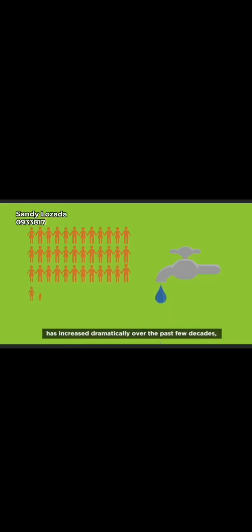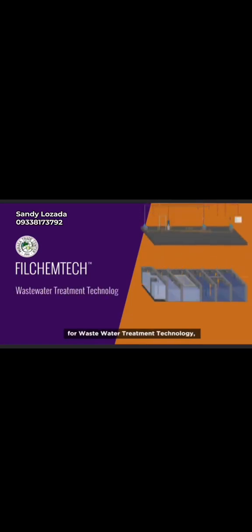Water use has increased dramatically over the past few decades, resulting in calls for conservation and the development of technology in water conservation and reuse. Philcomtech is a Filipino innovation for wastewater treatment technology that uses non-biological agents to treat, clean, and reuse wastewater.